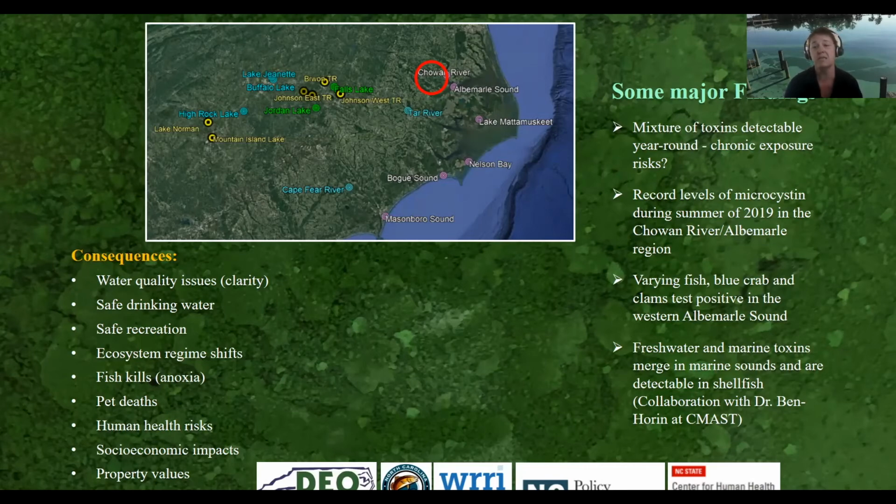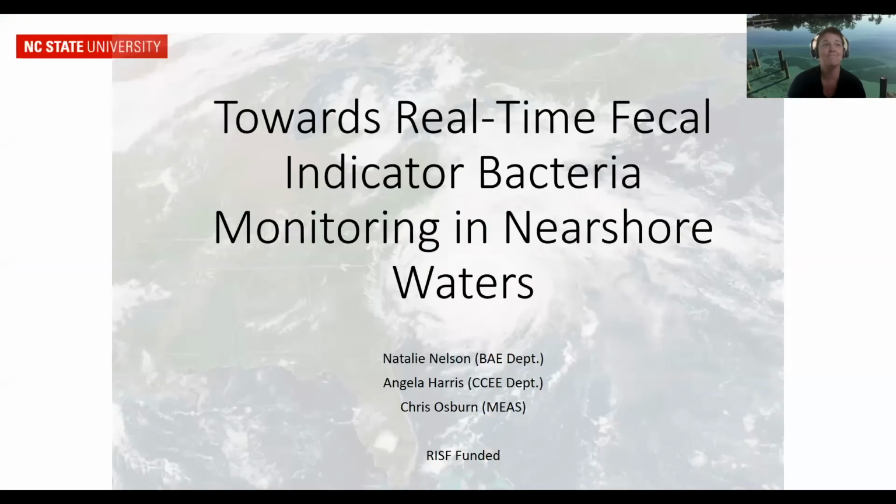And now we have an exciting new project where we look at different oyster farms together with Dr. Ben Horan from CMAST. We're looking at oysters as sentinels, and we do find both domoic acid, which causes amnesic shellfish poisoning and is a marine toxin, together with those freshwater toxins, merging in some of those sounds and making it into the food web. And if you have any more questions, I'd be happy to answer those. Thank you so much.